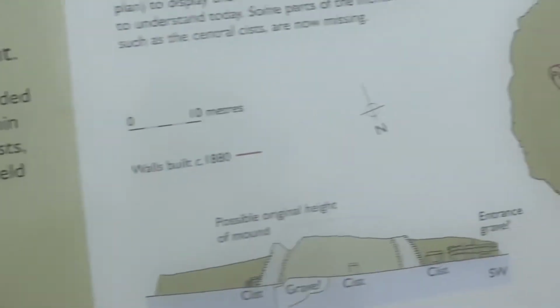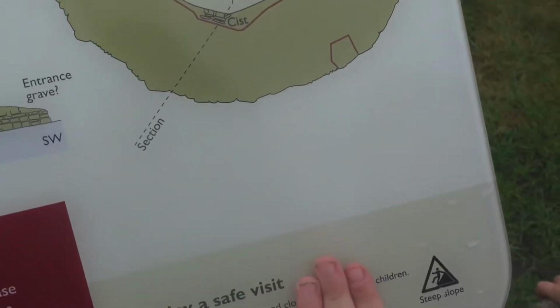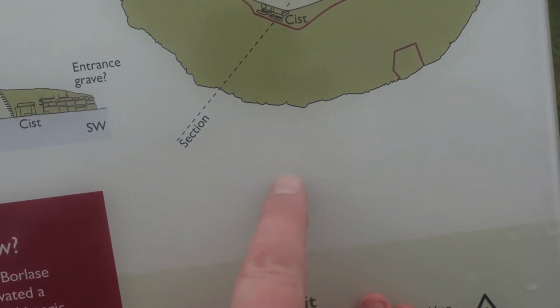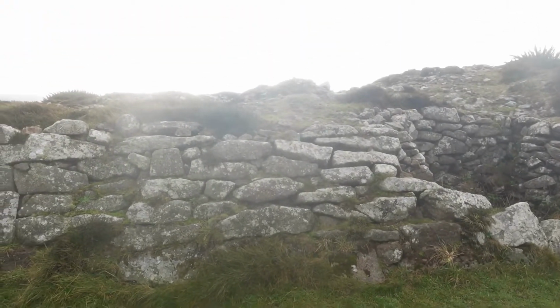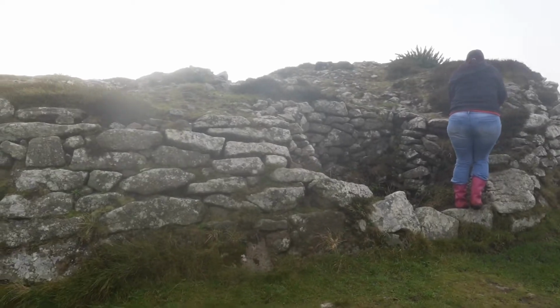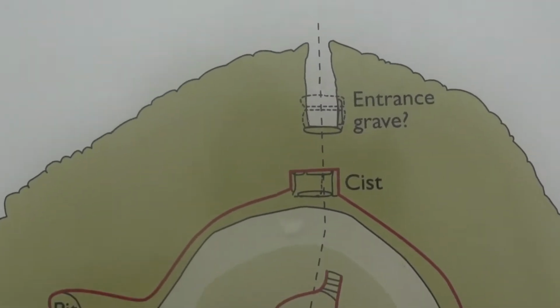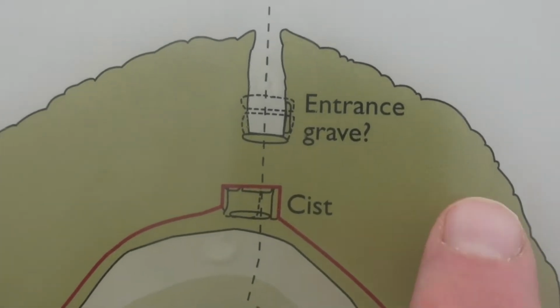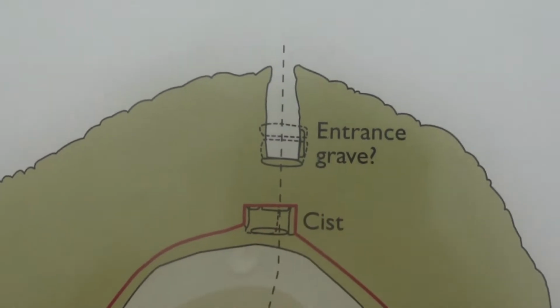So here's an overview, and we are standing kind of where Tilly's finger is. We're kind of here, looking at it that way. So that's really cool, so let's go and have a little look. On the far side is possibly the grave entrance, so we'll go and find that.